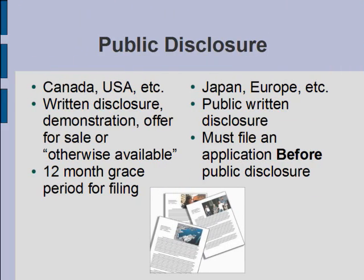Now, a public disclosure means different things in different countries. For Canada and the United States, a written disclosure, demonstration, offer for sale, or otherwise making the invention available to the public triggers a 1-year deadline for filing a patent application. Essentially, there is a 12-month grace period for filing. For Japan and Europe, a public written disclosure will result in the loss of patent rights unless an application is filed before the public disclosure.